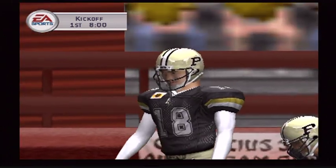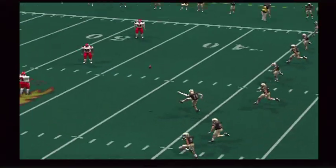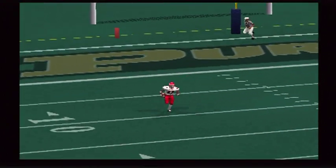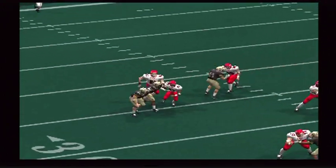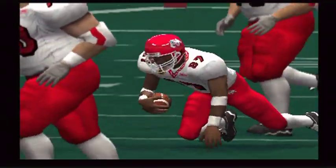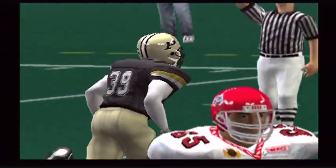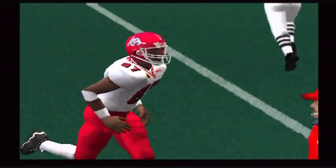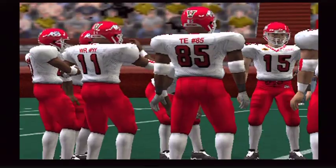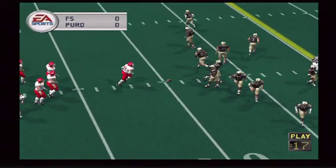And the fans are on their feet awaiting the start of this game as the players line up for the kick. Not a real deep kick, should be returned. Number 87 takes it from the 6. Spin move. They'll take over at the 30-yard line.